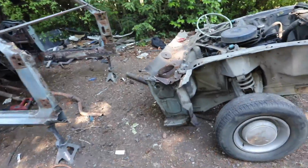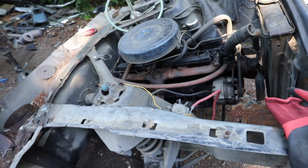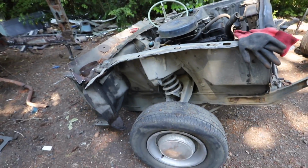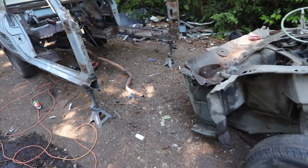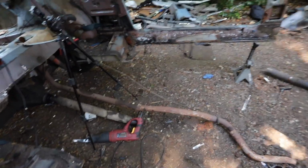Oscar cut the car in half. Now I think I got somebody that wants this engine, so that'd be cool. If anybody wants the front of a Mustang, that's free. And Oscar's got the car cut in half and the floor pan cut out.